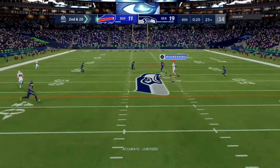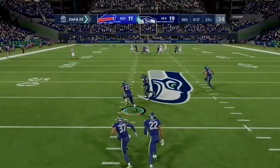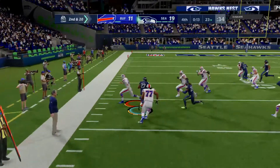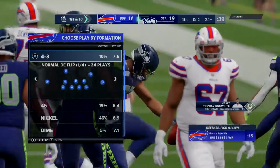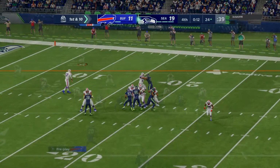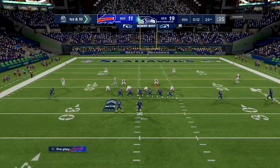Now a desperation throw deep downfield. And, a crusher there as it's intercepted. Picked off at the 36. And a super return as he gets us all the way down inside the 25-yard line. Pass intercepted. The Seahawks take over first and 10 at the 24-yard line.